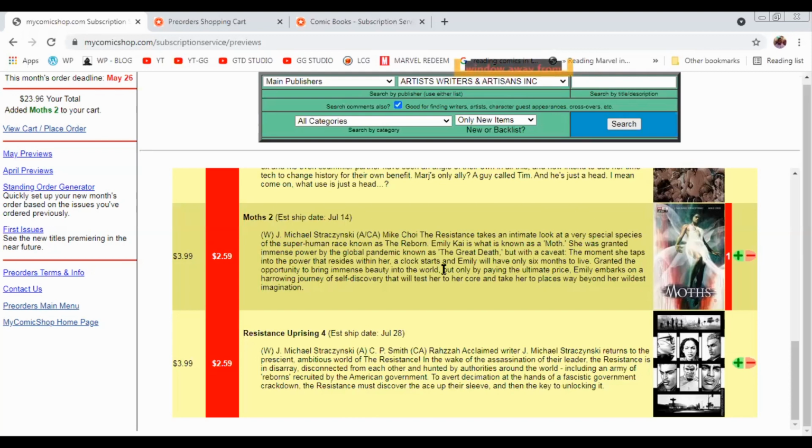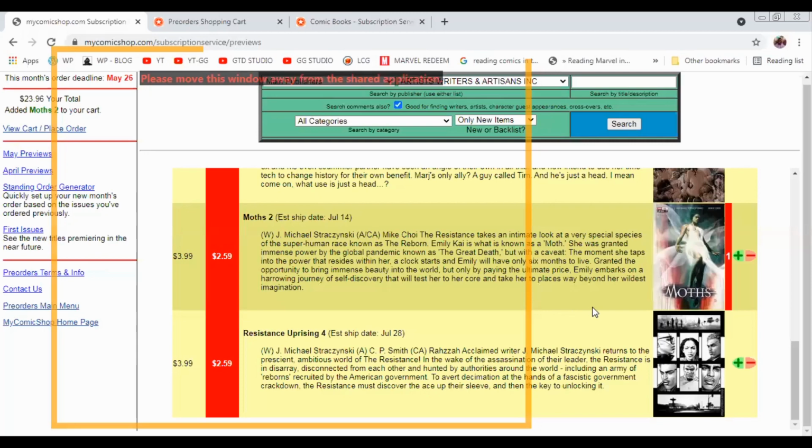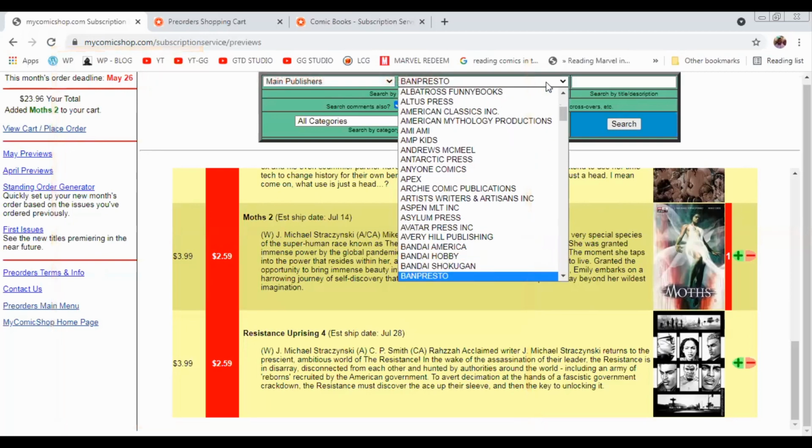Now, part of why I wanted this one is because I saw Mike Choi's name, and I do like JMS for some of his stuff, but definitely like Mike Choi, and he's painting this one, I'm pretty sure. So I was like, oh yeah, I gotta check that out. So looking forward to that one. So we got that. All right, so now we keep it moving.